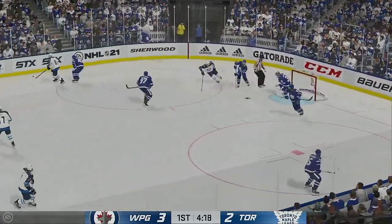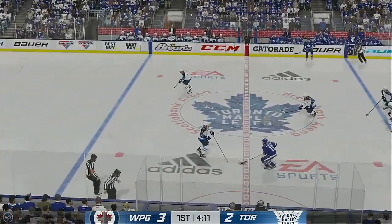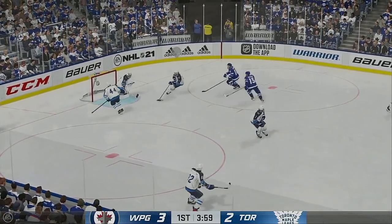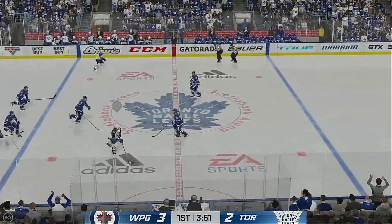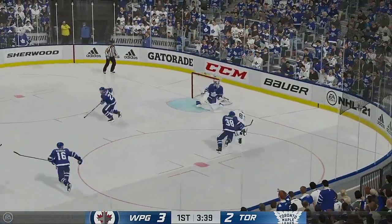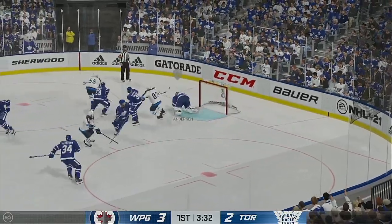The Leafs scoop it up along the boards. Slides it across to Kerfoot. Through the neutral zone now, picking up steam. The Jets look to start the transition game. Here they come inside the neutral zone. And he comes up with it. Taken along the wall by Appleton.